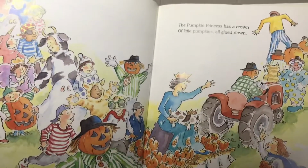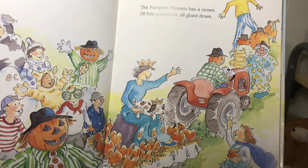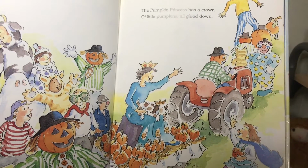The pumpkin princess has a crown of little pumpkins all glued down.